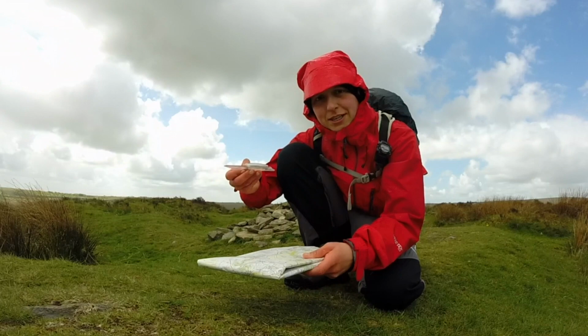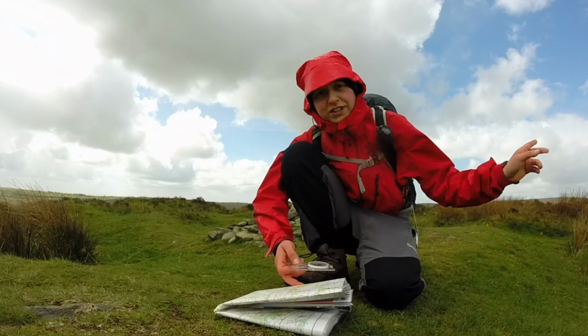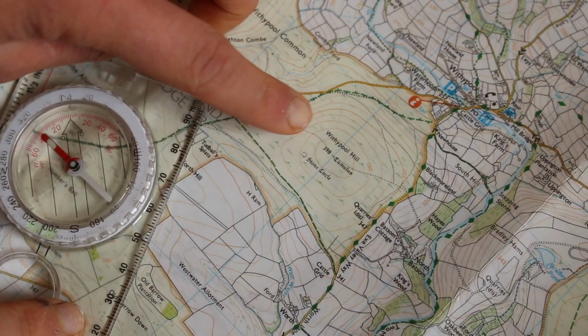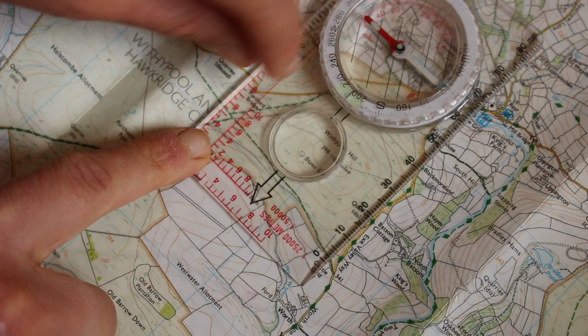The first thing I'm going to do is orientate my map so that it's facing north. So north is that way, that lines up with the red needle on the compass. And then I'm going to take my compass here, and I've got the direction of travel arrow, which is the big arrow on it, and I'm going to place that from where I am to the stone circle so I can see the line of travel.